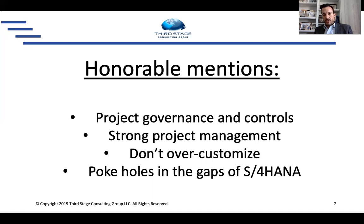And then if we look at what we'll call honorable mentions, those things that didn't make the top 5, but they're really important, I could have probably gone on for another few more slides of 20, 30, 40 more best practices. But here are some of the ones that you also want to think about as food for thought. One would be strong project governance and controls, making sure that you've got not just the system integrator managing their work stream well, but that overall program management.